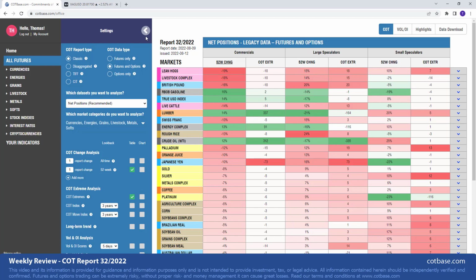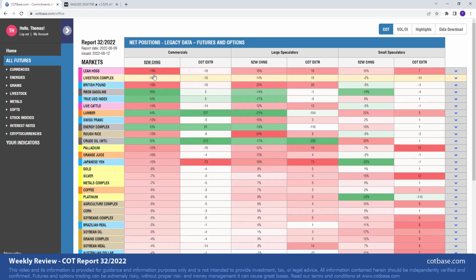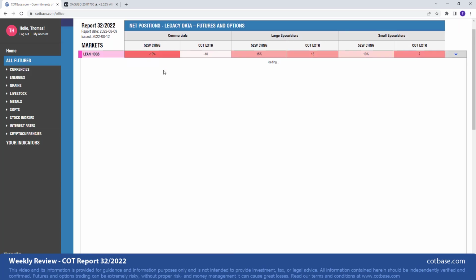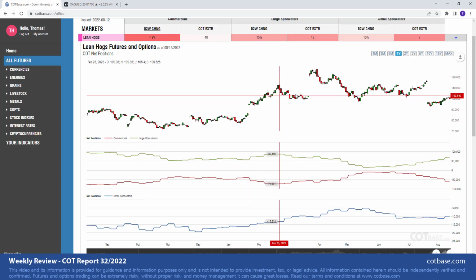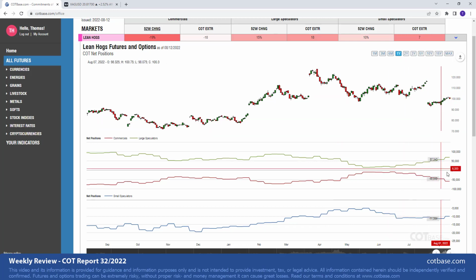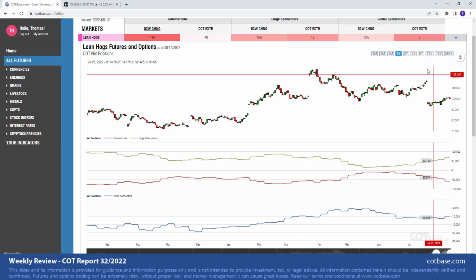So let's start off with our first market that's on top of our list. You can see we've got lean hogs with a 19% change in commercials net positions. This, of course, is based on a 52-week look back period. You can change that in the system, by the way, if you wanted to look at a different look back period. But this is lean hogs on a 52-week look back period, which of course corresponds to 1 year. And here's that latest change, which is larger than average. It is a bearish COT change signal suggesting some weakness coming in the next few days.